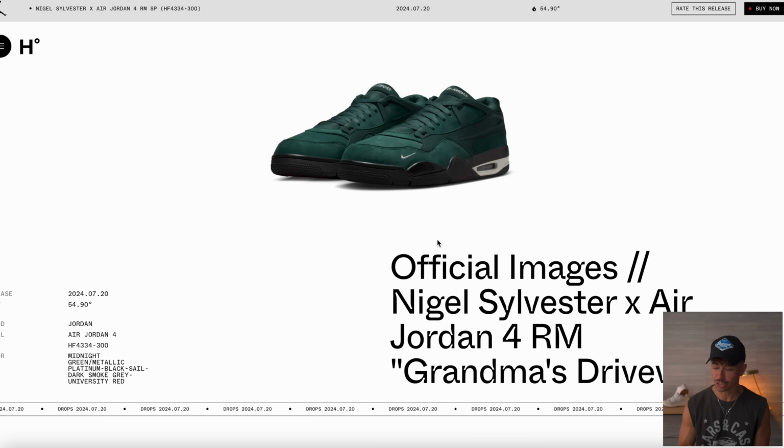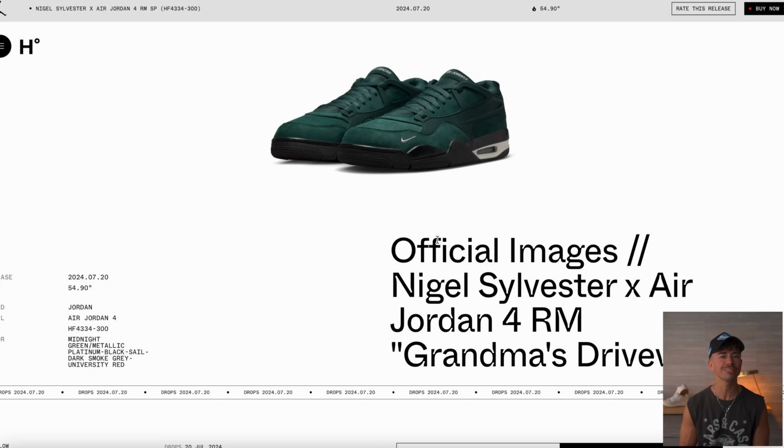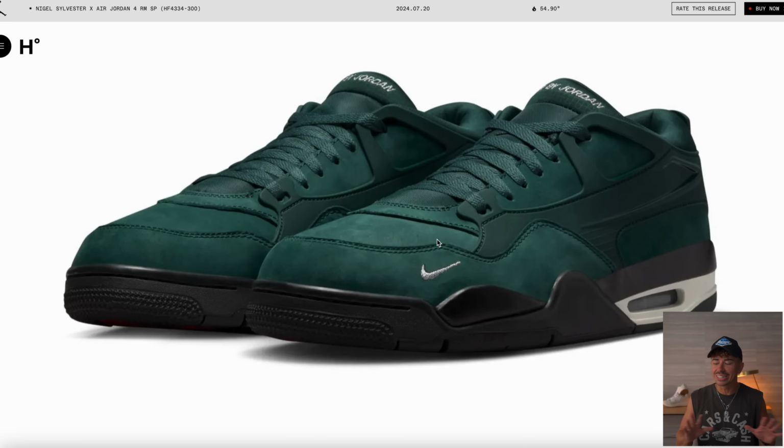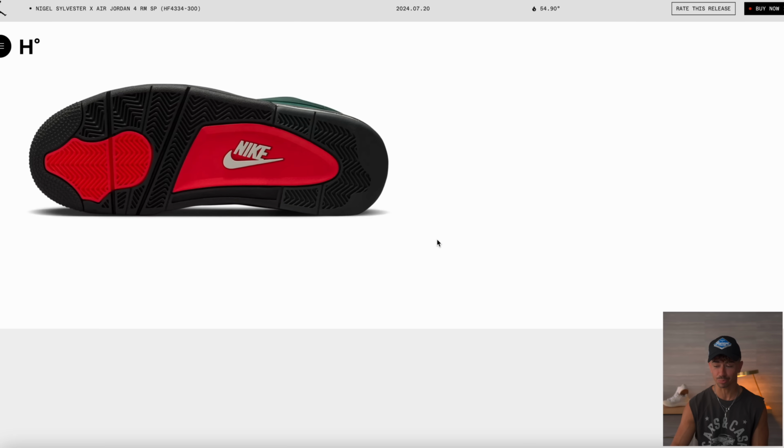We just got official images of the upcoming Nigel Sylvester Air Jordan 4 RM. This is the cool remastered version. They're kicking it off with a Grandma's Driveway Nigel Sylvester collab. Now, these official images definitely make it look a lot more clean and tidy. Some of those early shots where Nigel Sylvester was holding it, it looked a bit scuffed up. You also got to look at the box, which is pretty interesting.